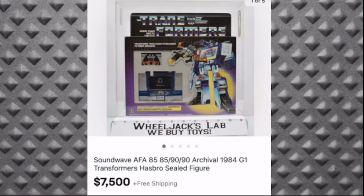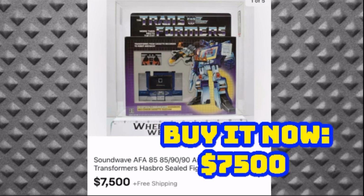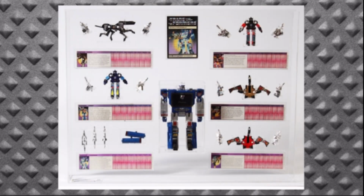This was sold as a buy it now for $7,500. And we've done a really cool custom on a Soundwave with all the cassettes. Oh my gosh, that's pretty sweet. That is definitely one of those that every now and again I'll pull up at a show, and people are like, well, what do your customs look like? Oh, buddy, that's one I'm very, very, very proud of. So, yeah.